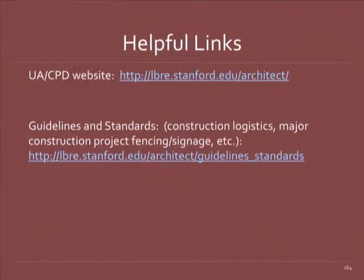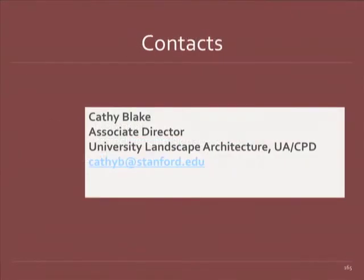So here are some of the helpful links. Again, our department's not in charge of logistics for projects, but we assist in some of the physical aspects of them. And you can contact Kathy Blake.